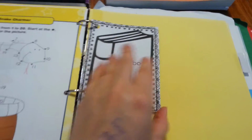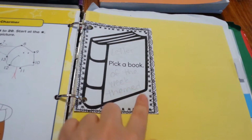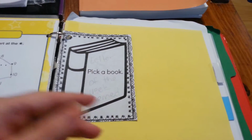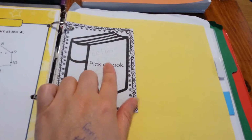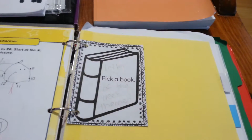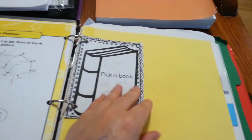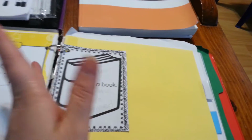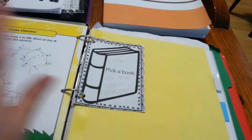And then I have this back here which tells him to pick a book. From here it was the letter of the week themed. I have a bunch of our books that are themed by letters from A through Z, and the letter of the week, whatever letter I give him for that week, is the pile that he picks from. He chooses a book to read to me, and that's what we do for fun. I usually post those on our Instagram, a picture of him and the book that he chose. So anyways, that's what I chose for the one day.